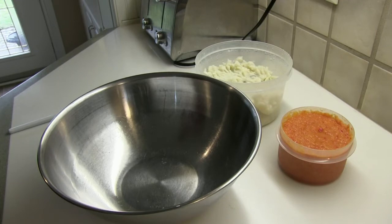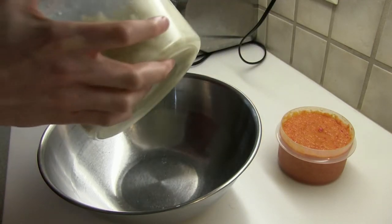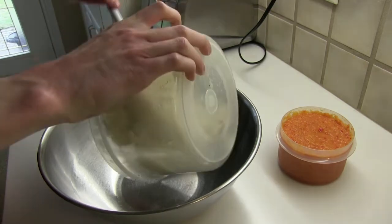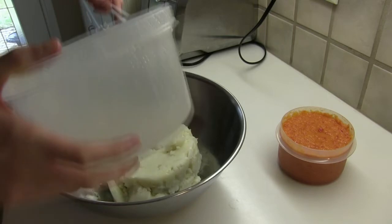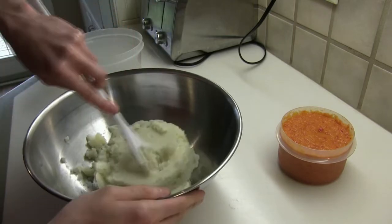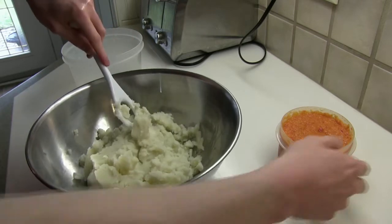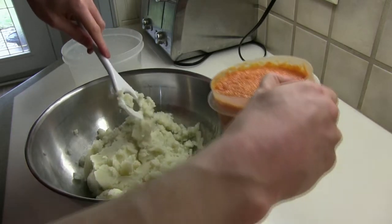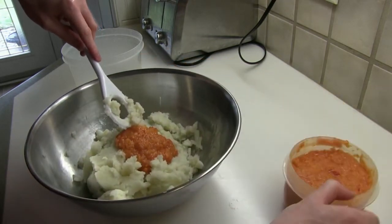Okay, so we're going to start this recipe off by mixing the potatoes with the sauce. So what I'm going to do is, in a stainless steel bowl, I'm going to add all my potatoes to it, just like that. And to this, a little bit at a time, we're going to take our amarillo sauce and just add just a little bit. So that should be good to start.